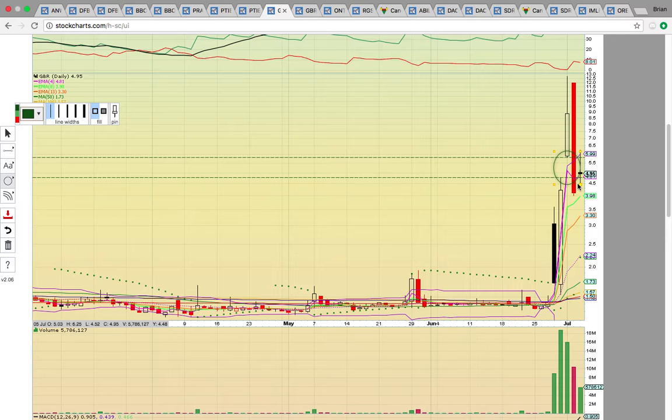You could see the gap fill there is a climax event. And so many times when you get a gap fill for a downward gap, that signals that a potential bounce could happen. And so that is what happened here.